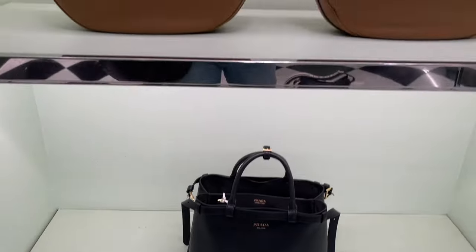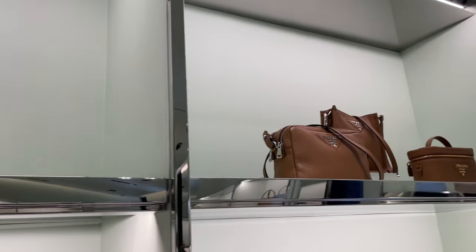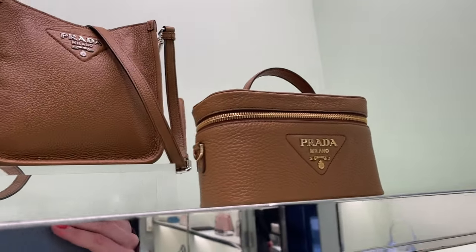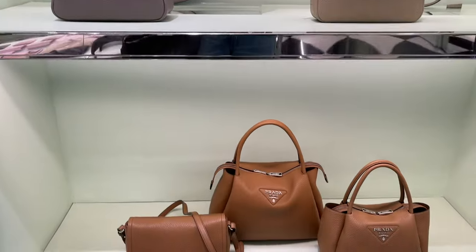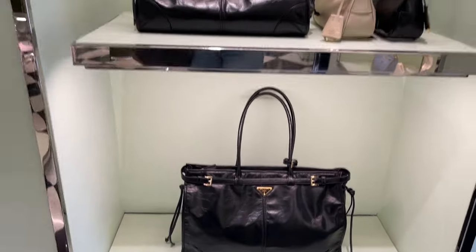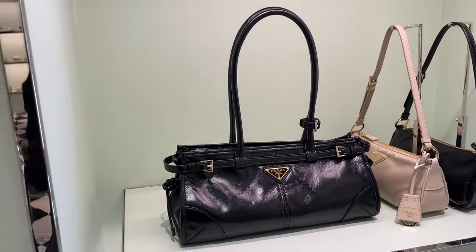And the buckle bag in different variations there. I really like this brown vanity bag. And I can imagine it goes with a crossbody strap as well. I'm going to try that one. More beauties from Prada. More buckle bags. And that one as well. Oh, I'm really interested in that one.